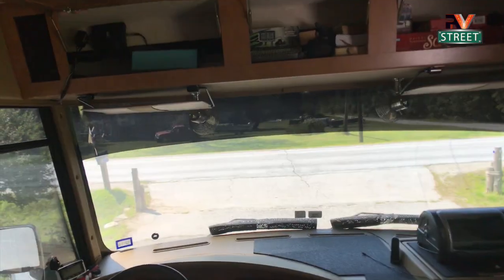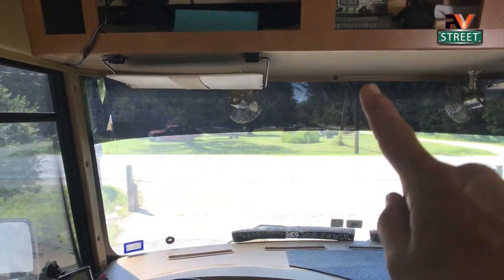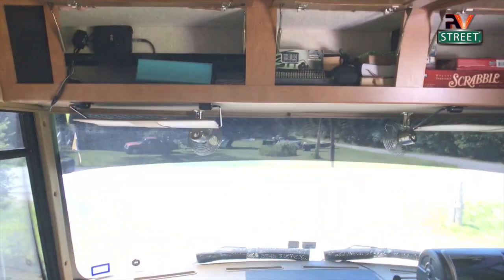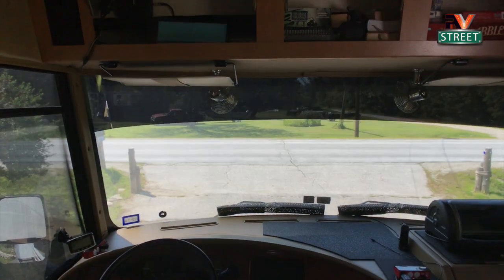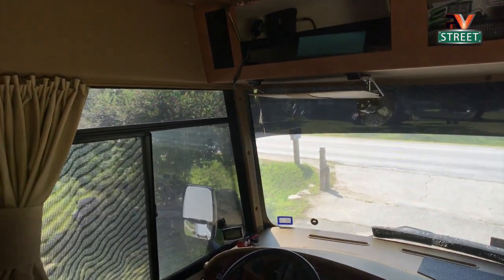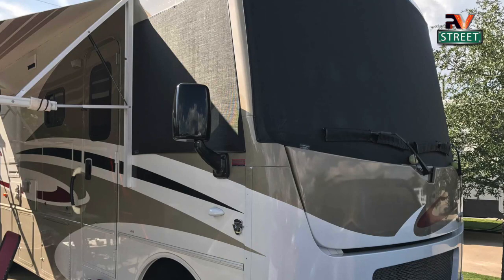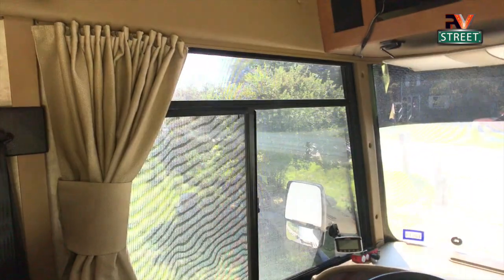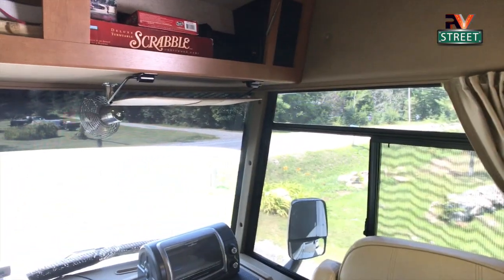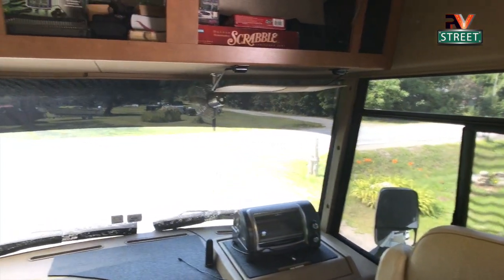You can see, as I mentioned earlier, the brow. You see this dark area right there. We put a big 12-inch brow all the way across the windshield. And man, does that make a difference when we are driving. You can also see the outside shades that we have. We can see out, but you can't see in. And again, the side windows are both covered with shade film.